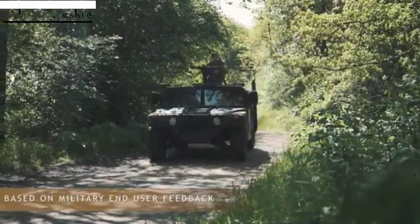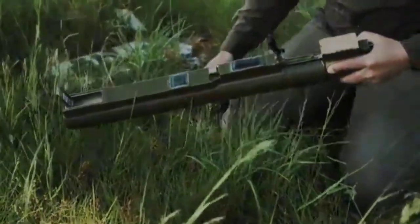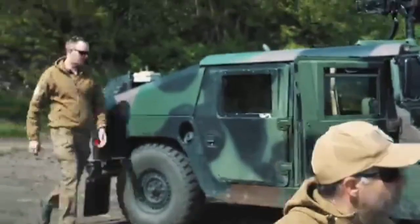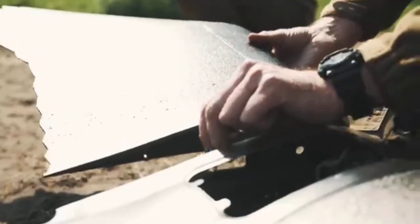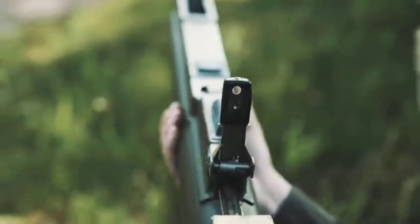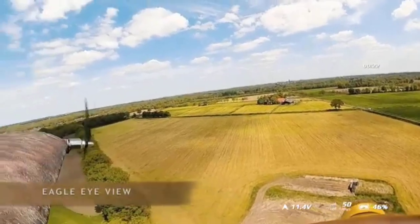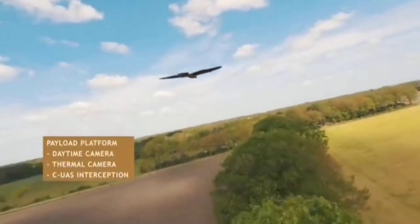The Evolution Eagle is a groundbreaking advancement in military surveillance technology. Unlike conventional drones, this state-of-the-art drone, created by the Dutch company Guard from Above, is inspired by the beauty and usefulness of nature. The Evolution Eagle creates a stealthy imprint that is essential for military surveillance by imitating the size, shape, and color of a genuine eagle.